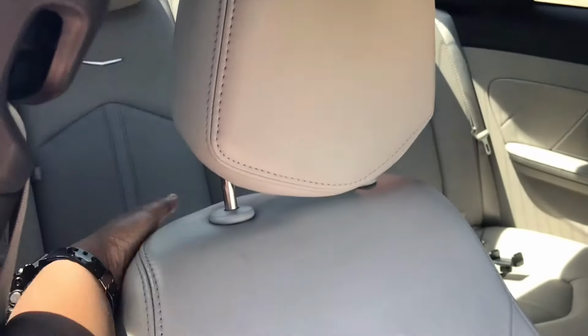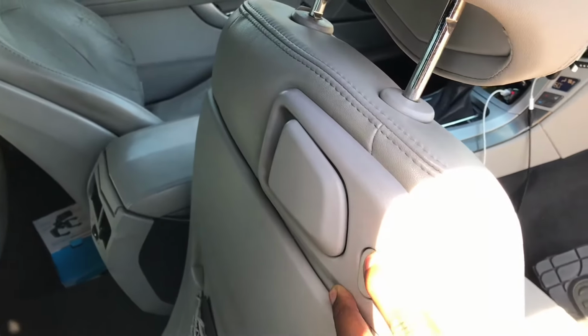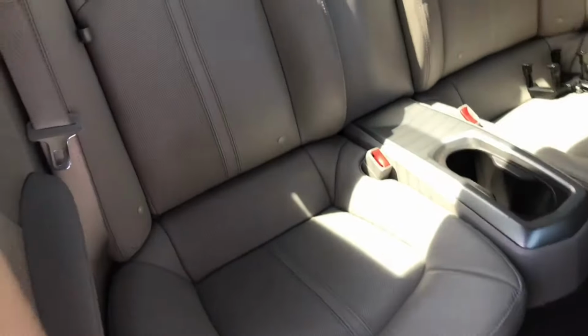Another thing I like about this car is when you're getting in the back, nobody rarely gets in the back because it's so small. It's basically a coupe. Anyhow, to get back there, there's a lever on the back here. And you can also hit this button and you can slide the seat backwards and forward. That's pretty cool. But look back there.